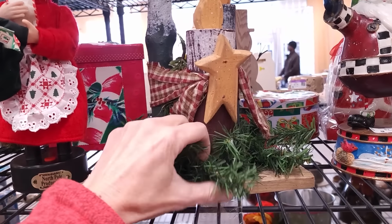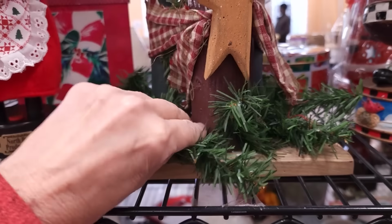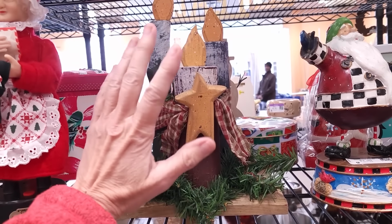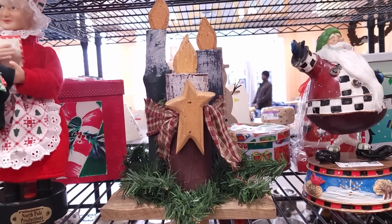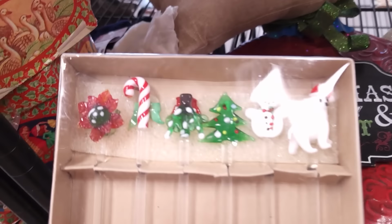I'd have to replace this, it's like just that cheap, cheesy kind of greenery, but I love the candles. But if it was before Christmas, I'd probably get this, but I have already put away all of my Christmas, and I'm not really selling things like this right now, so we're gonna leave this one. I'm gonna look at these though.